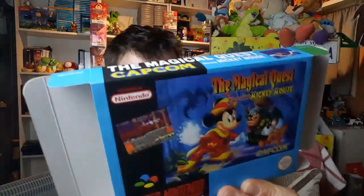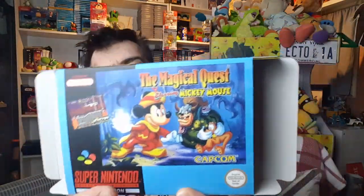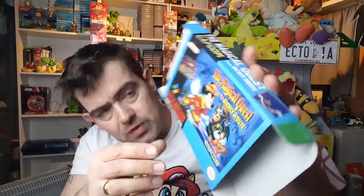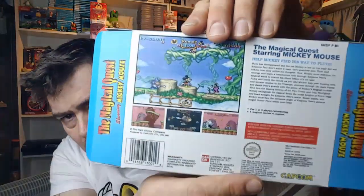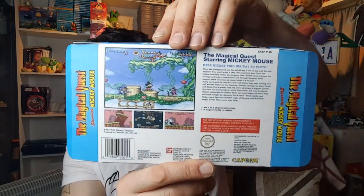Next we have The Magical Quest starring Mickey Mouse. Is this one with the fireman? No, this is not the one with the fireman. I never get, oh, is this the second one? This is the second one. This was number two in the series, and I do believe the third one didn't come out in the UK, it was Japanese only. So if you're after the third one, you're going to have to get the Japanese one. This one, I believe, was the first one.